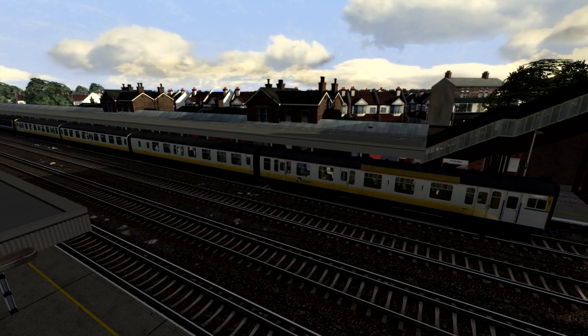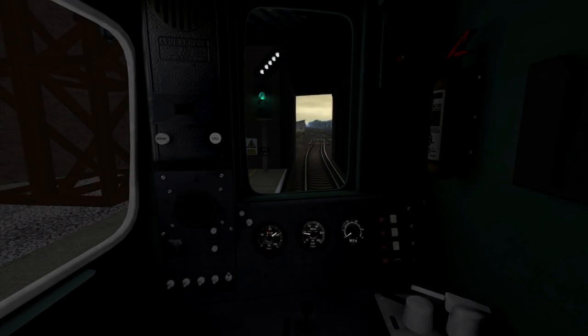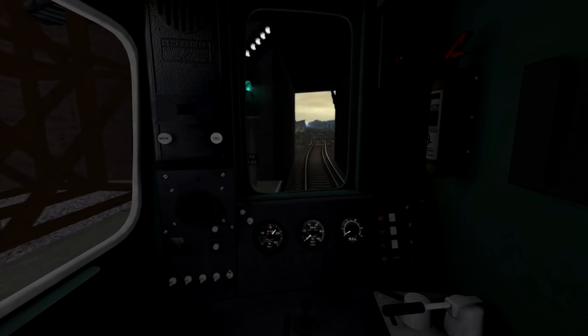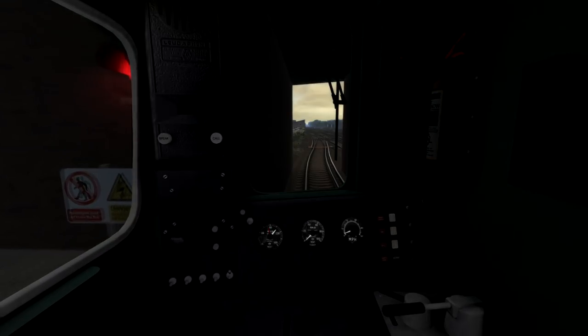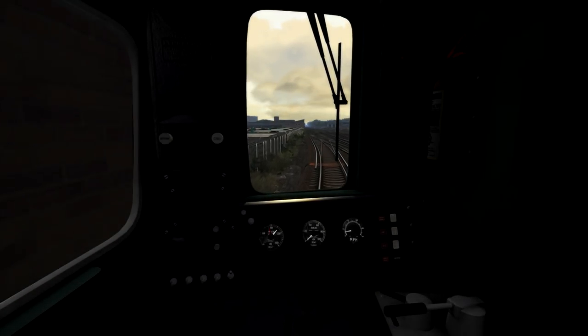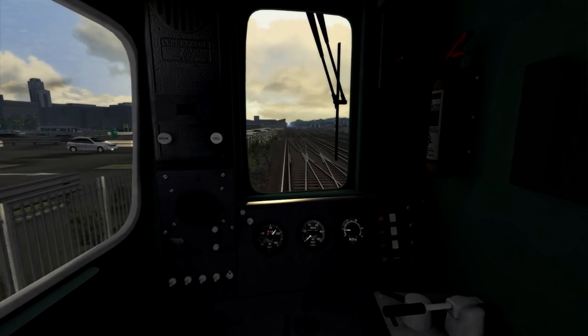So now that we've had a look around the cab, let's just take another look at the train here at Tonbridge Station, and then we can depart and head out towards Hastings. Departing away from Tonbridge, the starting speed limit here is 20 miles per hour. At this point, we've got around 3.5 miles to go to our first stop, which is High Brooms.